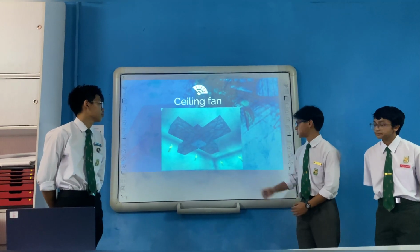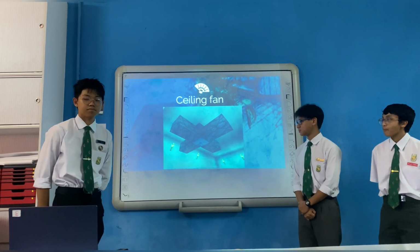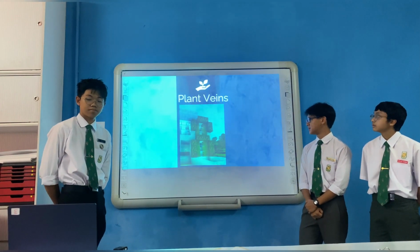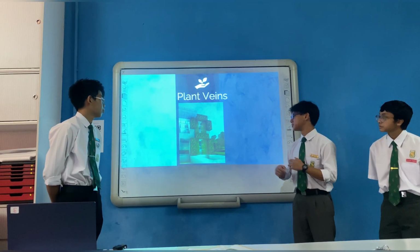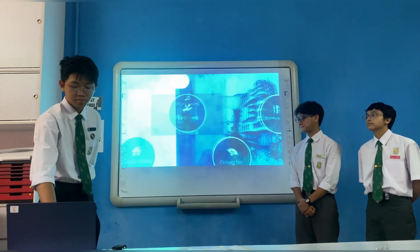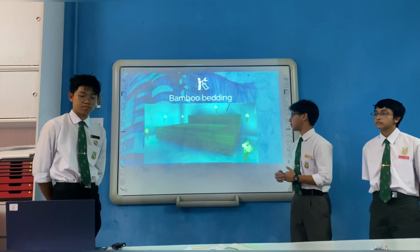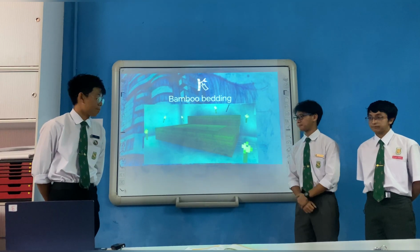As for ceiling fans, you can see here, this is our design for the ceiling fan. Secondly, plant vines are planted around the walls and the windows. Besides that, we also added bamboo bedding so that we could feel cool when we are sleeping.